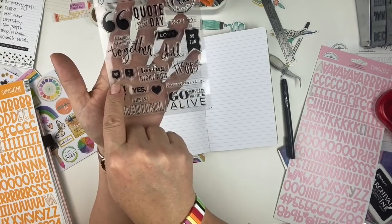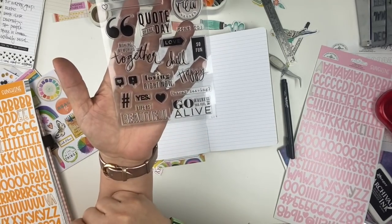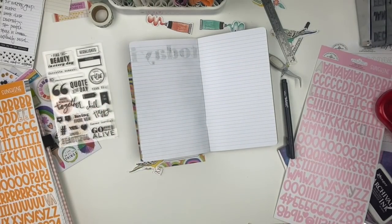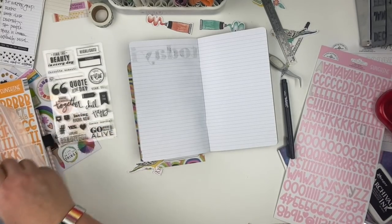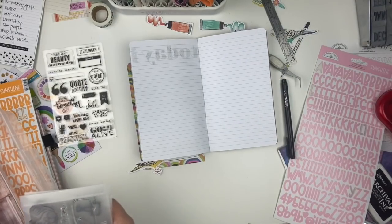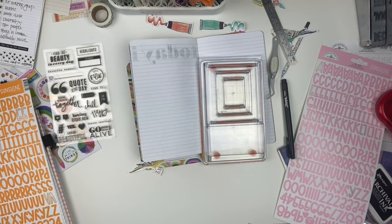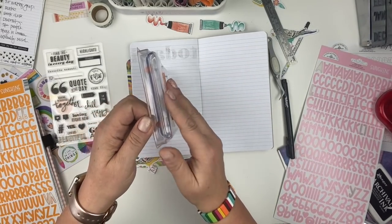They're like little speech bubbles. That one has a heart in the center, and that one has an exclamation point in the center. And I thought, oh my gosh, that is brilliant. So that is what I'm going to do. I will use those as my bullets. I will probably use one set, like the hearts on one side, and then the exclamation point on the other. Getting out my little Fiskars stamp block set.